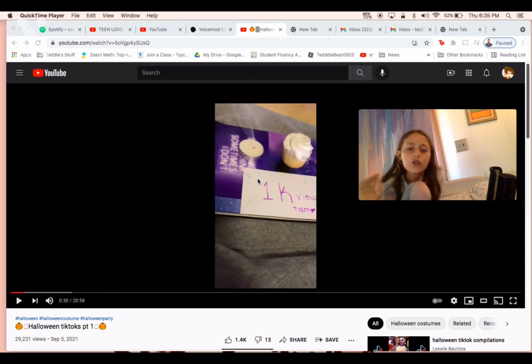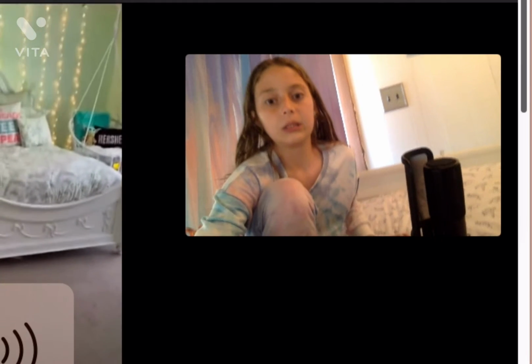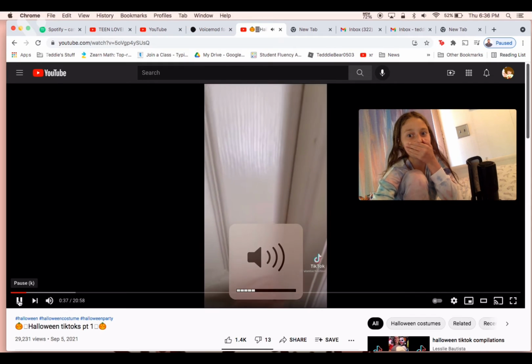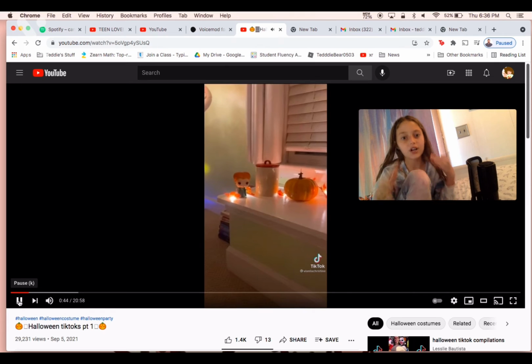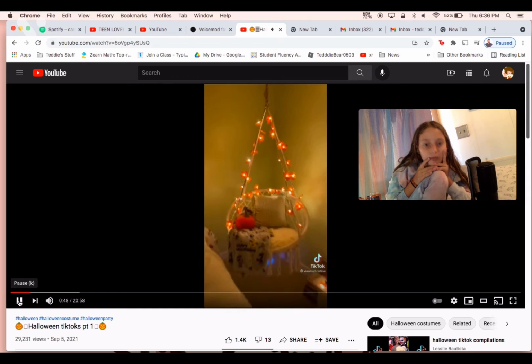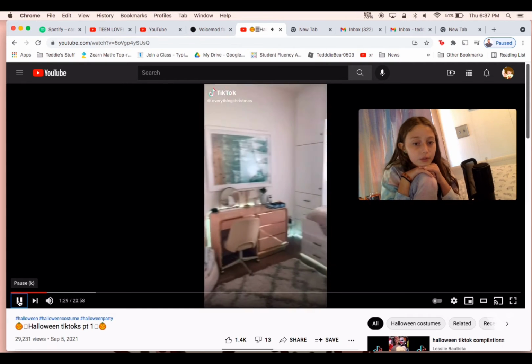Wanted to react to some Halloween TikToks and just see how they are. So, let's see. Magical milk incoming! What? I don't think I'm going to be able to have the sound, just for copyright reasons. Oh my gosh, it looks so cool. The room looks so cute. Wow, look how cute our room looks.